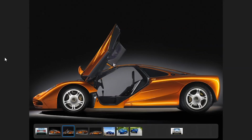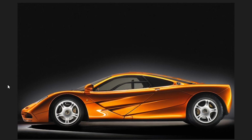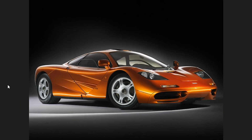It redefined what a supercar could be. Engineering by Gordon Murray, styling by Peter Stevens, engine by BMW, Paul Rosche, if I remember correctly. An amazing car at the time, and it still is. There are cars now that are faster and accelerate harder, but there's just something very, very special about this car.